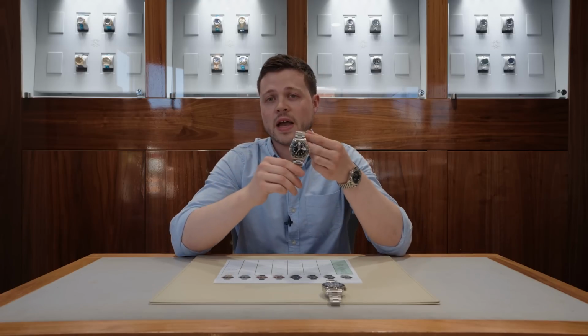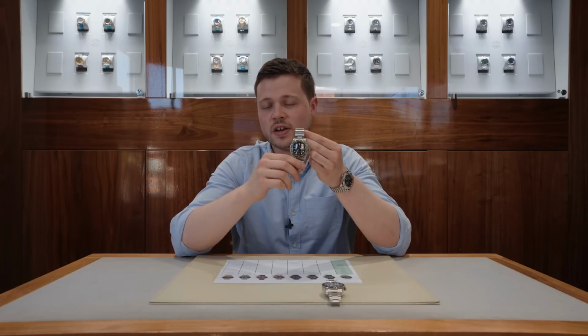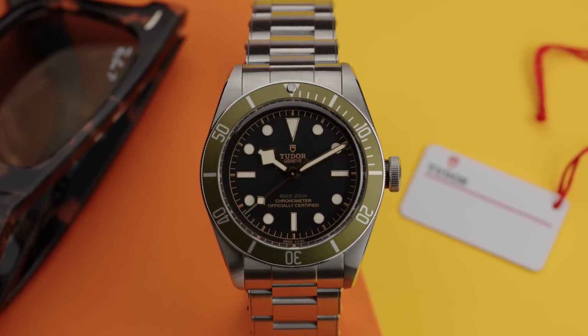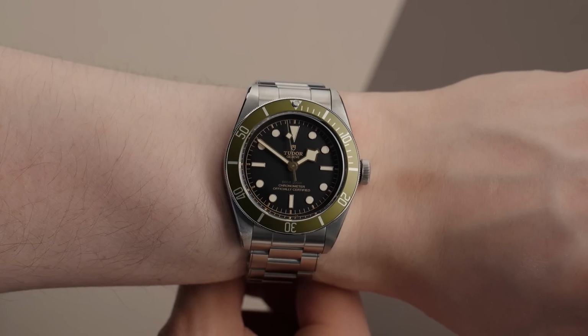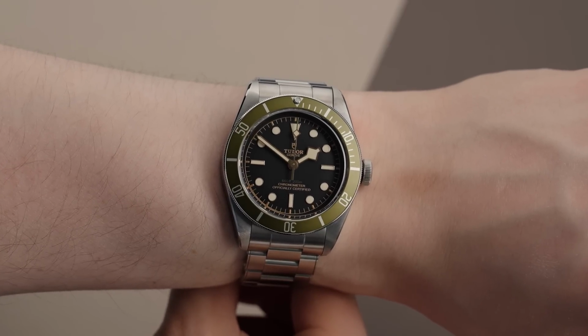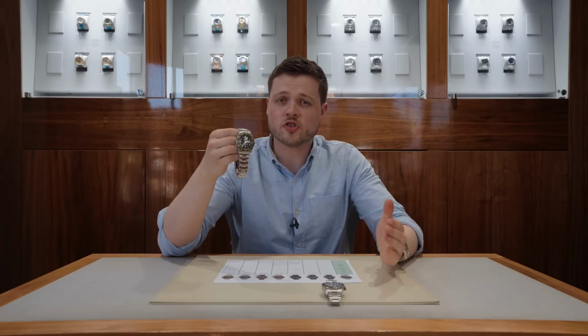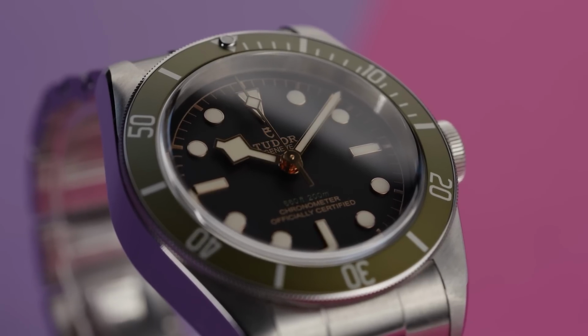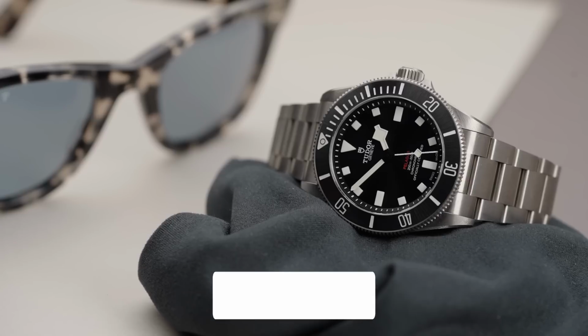This other variation that we have in is the Harrods edition. Now this watch is the same as the Black Bay, but it is only available at Harrods, and it has the signature Harrods brand color on the matte bezel. So the Black Bay Harrods is a much less common watch, and it actually trades above the retail price. This one is available in store for £3,750.